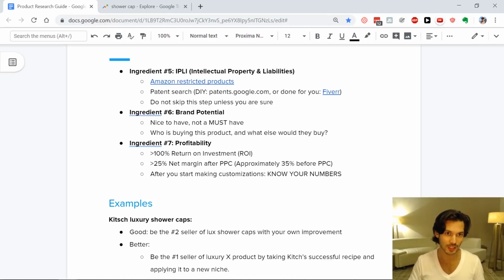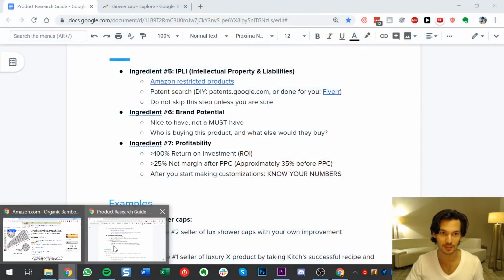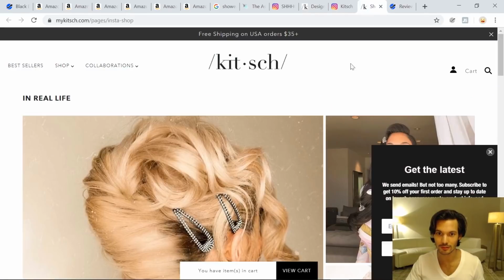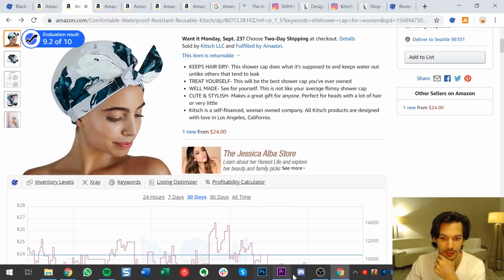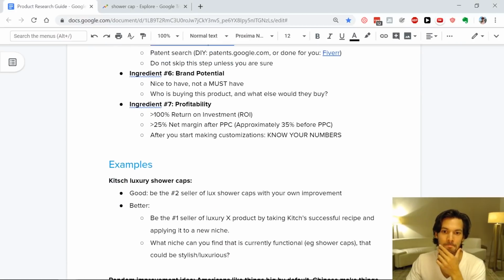Ingredient 6, brand potential. I mean, I showed you what they've done with the entire brand. I've lost it now, but where is it? I lost their brand page, but you saw what they had. They had a whole bunch of women's products, and they're very much going for that female customer, I guess. I could define it a lot more, but they have branded it very well. I think this is a pretty highly brandable product, really. And I won't say any more about that. So that's definitely not a bad thing.